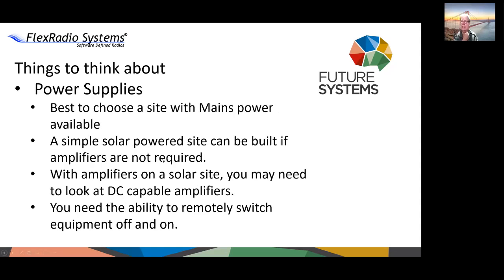Power supplies. If you can stay away from solar, it's probably a good idea, particularly if you're using amplifiers. Simple solar powered sites can be built if amplifiers are not required, but finding a DC capable amplifier can be a bit problematic. I've done one 48 volt DC site that used an amplifier, but it was a Codan amplifier, and it was quite expensive. Certainly a lot more expensive than even the top of the range ham amplifiers.